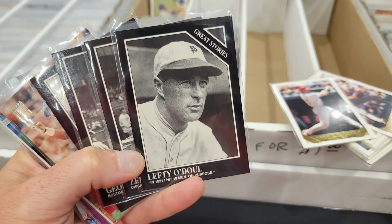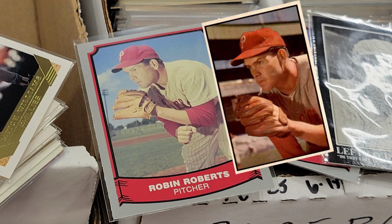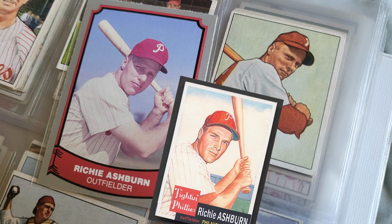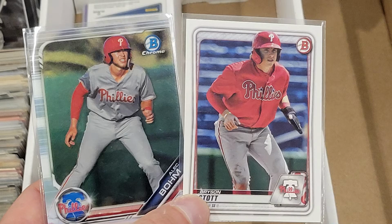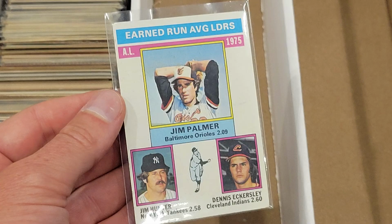Some 1991 Sporting News Conlon cards, which are great images of old-timey players like Lefty O'Doul here. Pacific trading card reprints like this Roberts, which is cool because this is the same image as the 53 Bowman, but from slightly further back. This Ashburn, too, which was going to be the image for the 53 Topps card before it was pulled. And more corny stuff like the Bowman prospect cards of Bryson Stott and Alec Boehm looking like absolute children. Aw, look at little baby Bryson and baby Boehm. And how about 25 cents for a card with 3 Hall of Famers on it?